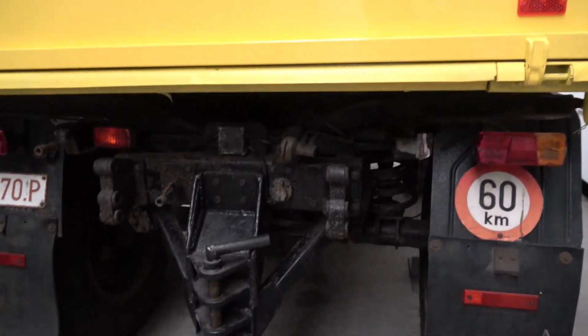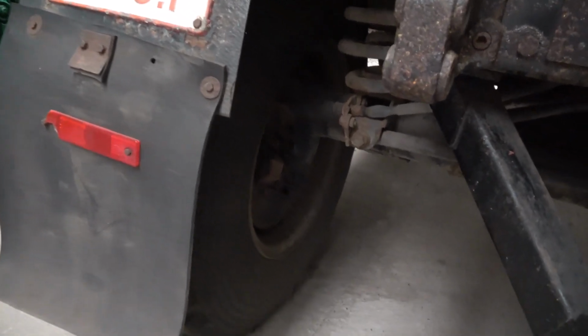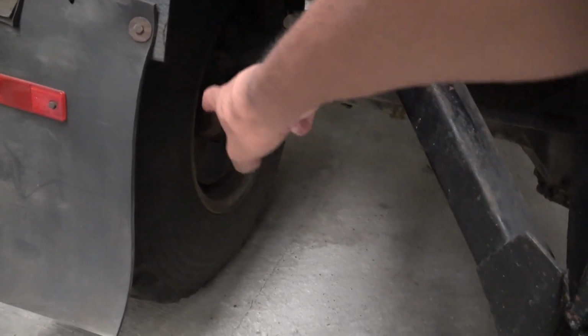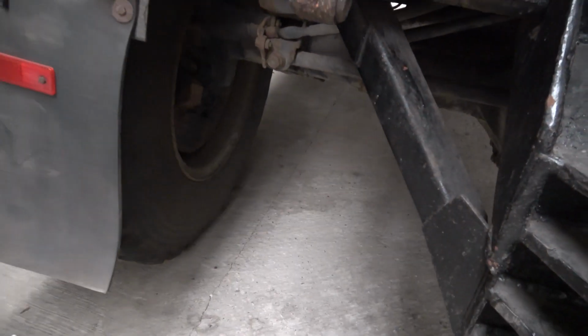And the rear gets even more interesting, guys. Just look at what's going on right here. This is what I'm talking about, guys. The axle doesn't go to the center of the wheel. It goes directly above. And then in turn, it powers the wheels.